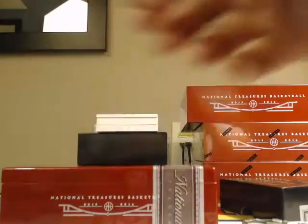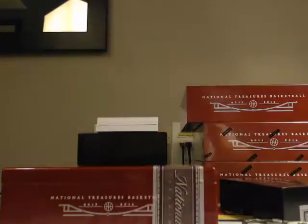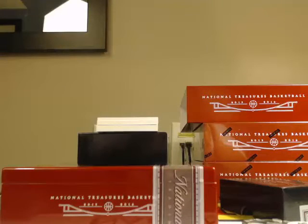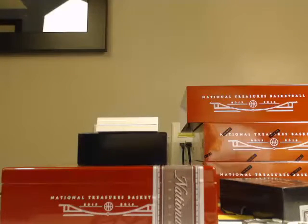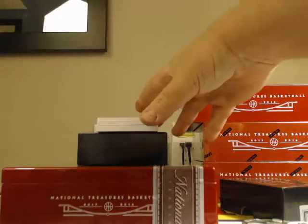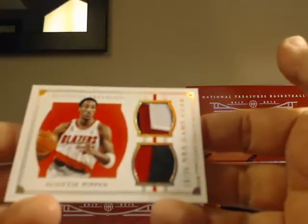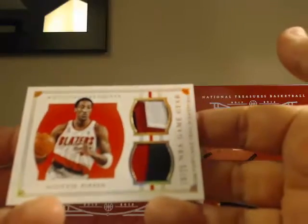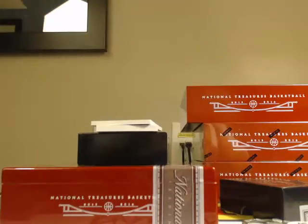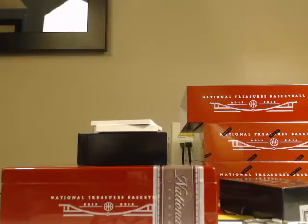22 out of 75. Dual jersey for the Blazers, Scottie Pippen. Rodman and Pippen, dual jerseys, neither Bulls. I wonder if they have patches of those cards. 19 out of 25. Three-color patch, two-color patch for the Blazers, Scottie Pippen. Yes, they do.